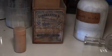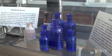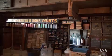The Apothecary Museum contains thousands of items. They include bloodletting tools and cobalt glass bottles to store poisonous liquids. Like a modern drugstore, the apothecary sold more than just medicine. Lots of other chemicals like paints and dyes and perfumes would have been made and sold here, but other items like sewing machines and pens and razors and baby bottles were sold here as well.